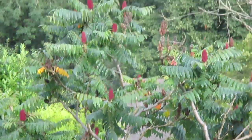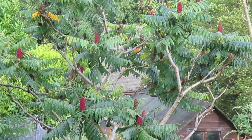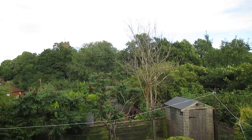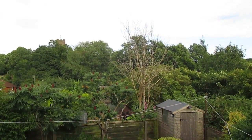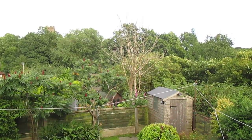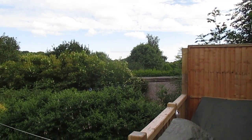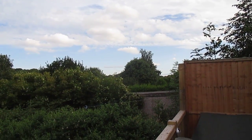Anyway, I'll leave you with that. Let me see which way it goes. No, it goes the other way. I'll never get the zoom in right, will I? I'll leave you with the view of the trees. As I said before, it's about 5:30 going up to 6 o'clock, something like that. So unfortunately the sun has all gone in. We did have some sun, but now it's gone.